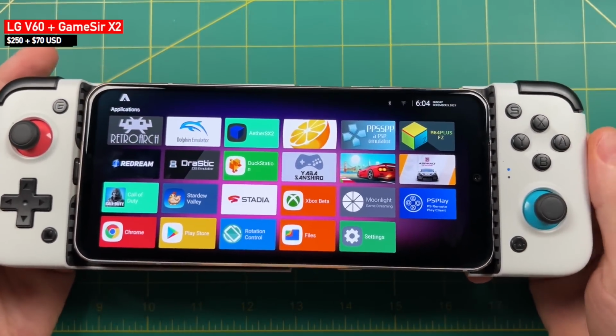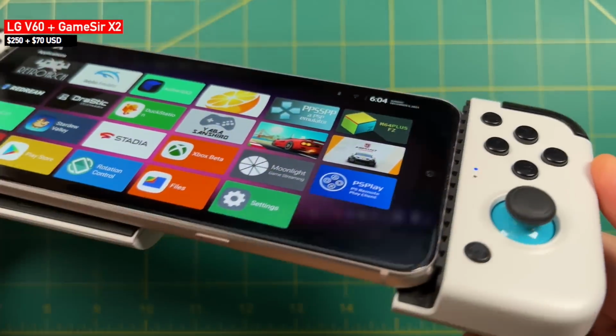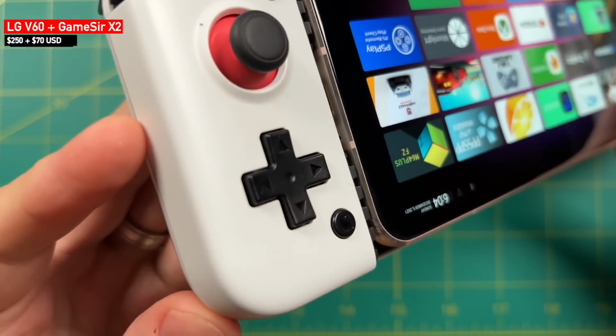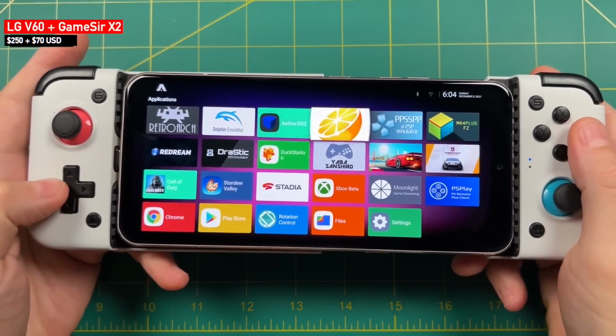This phone here is the LG V60. LG recently left the cell phone space, and because of that, many of their phones are on discount right now. So for $250, I got this phone, and then I attached it to the GameSir controller, which can be anywhere from $50 to $70. And so for about $320, I have a really good performing smartphone.